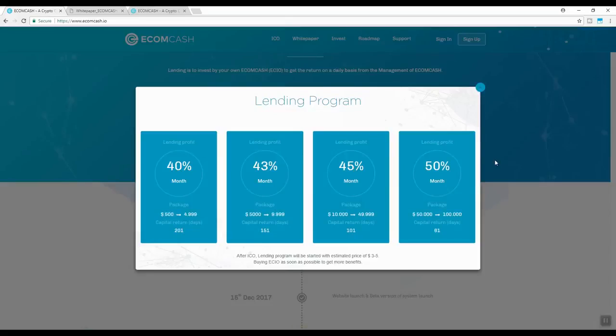So again, this is a lending platform ICO. They say that you can earn, depending on the package that you take, this maximum monthly amount on your lending. And this is the term deposit for the capital return. Basically, for anyone who puts in 50,000 or more, you get your capital back after 61 days. And during those 61 days, they're going to pay you a daily interest, which is going to be higher than for those who put in $500, which is the minimum for this program.